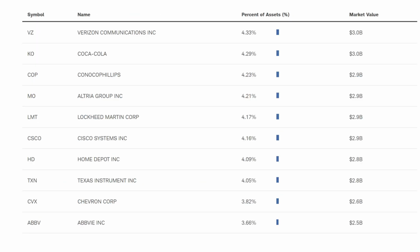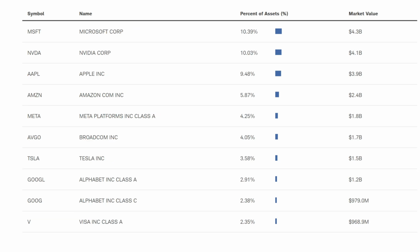Going back to SCHD, we can see that the top holdings of this ETF are Verizon, Coca-Cola, ConocoPhillips, Altria, Lockheed Martin, Cisco Systems, Home Depot, Texas Instruments, Chevron, and AbbVie. As you can tell, the companies that make up this ETF are solid blue-chip companies that pay stable dividends. On the other hand, SCHG's top 10 holdings are as follows: Microsoft, Nvidia, Apple, Amazon, Meta, Broadcom, Tesla, Google, followed by Google, and Visa. For clarification, Google is listed twice because there are two different classes of shares.